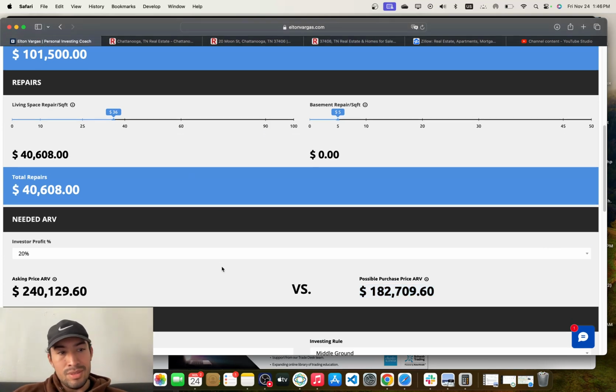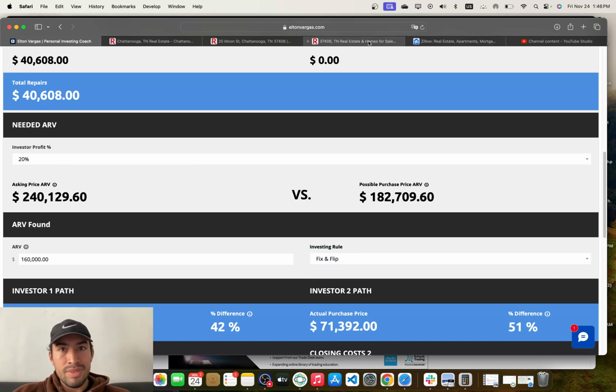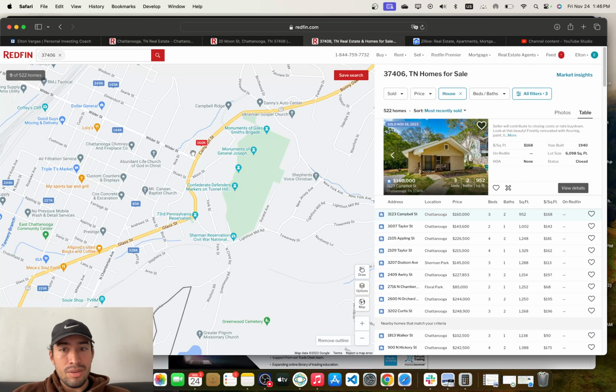So as you can see, not very close to where we need to go. So now, if we put our ARV at 160, because that's what we would find, our investors could be doing a fix and flip. Maybe even your buyer could probably be this one, the one who did this flip over here.